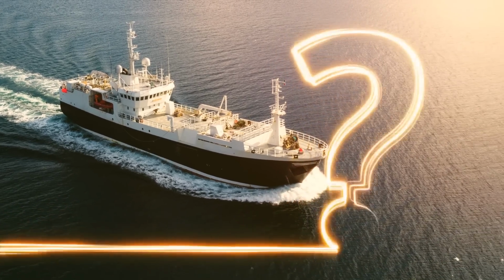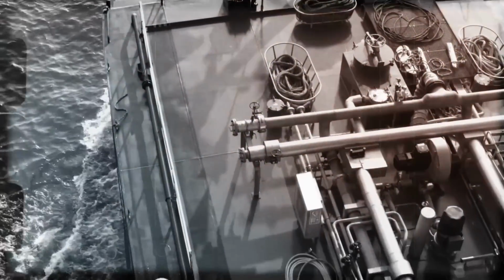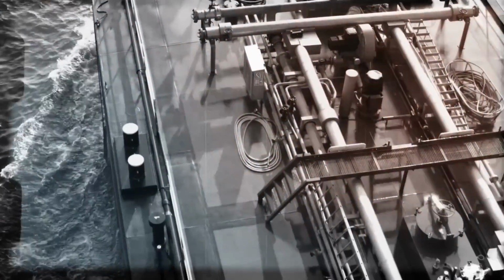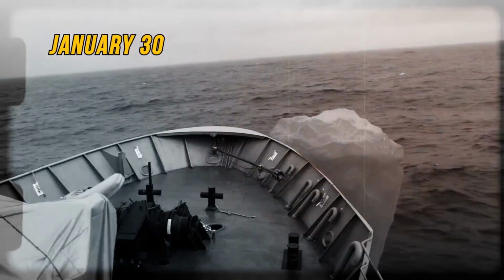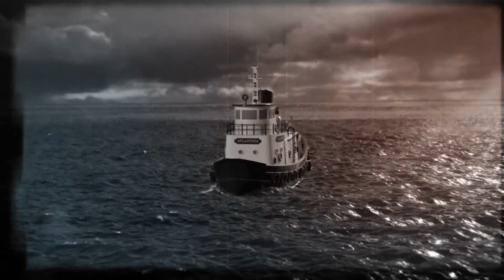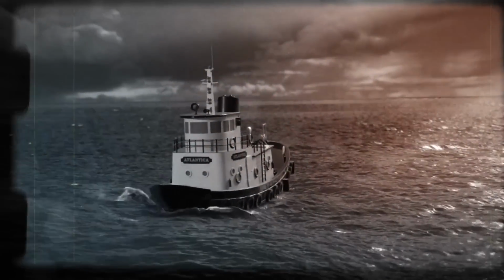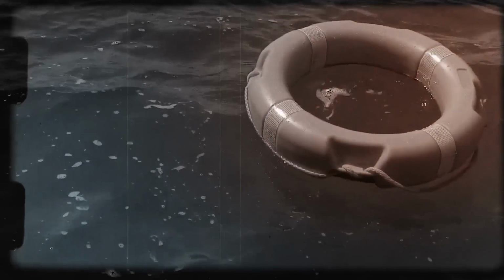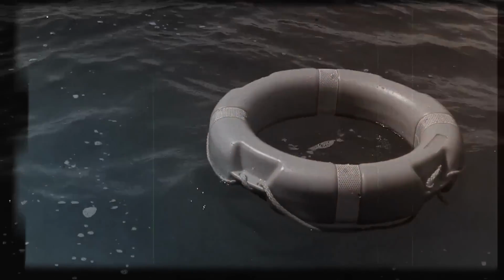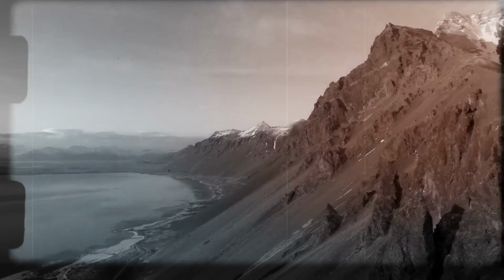How could such a ship sink? But it could, and it did. It was on its first voyage, returning to Copenhagen, when it ran into trouble. On January 30th, it hit an iceberg. An SOS was sent, but when the Johannes Cross arrived to help, the Hans Hedtoft was nowhere to be found. The only evidence of the ship's existence was a lifebelt that was washed ashore in Iceland 9 months later.